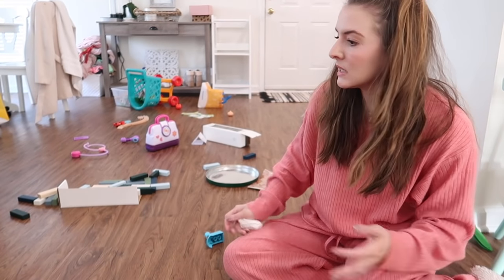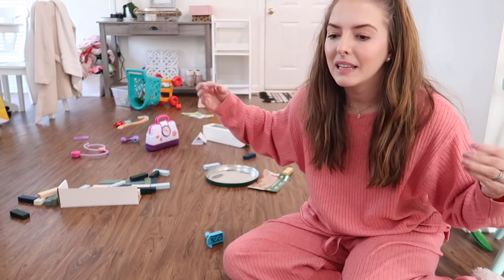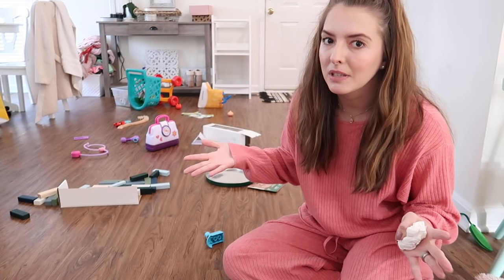So let's do this. Let's clean up, tidy up some toys. This will become a mess later on today, but at least it'll give me a clean space so I can tackle the rest of the things I have to do.